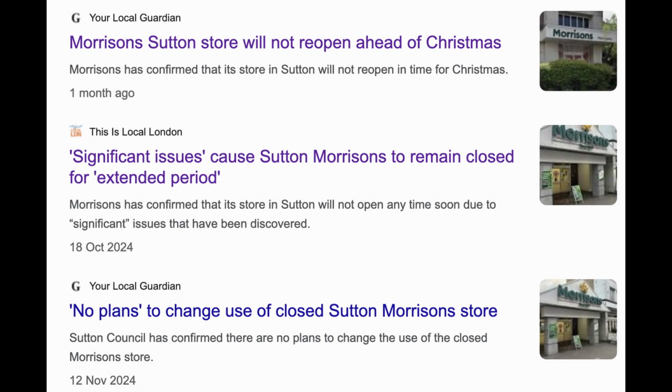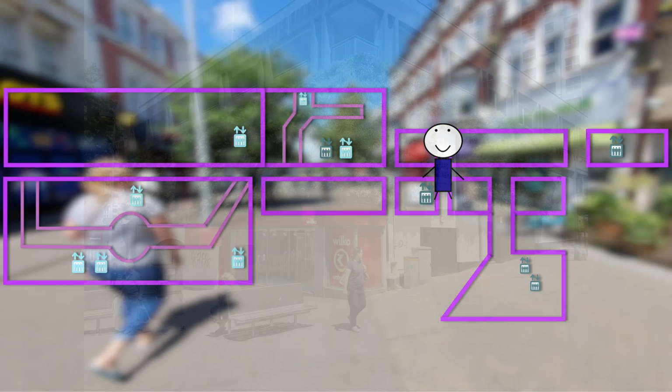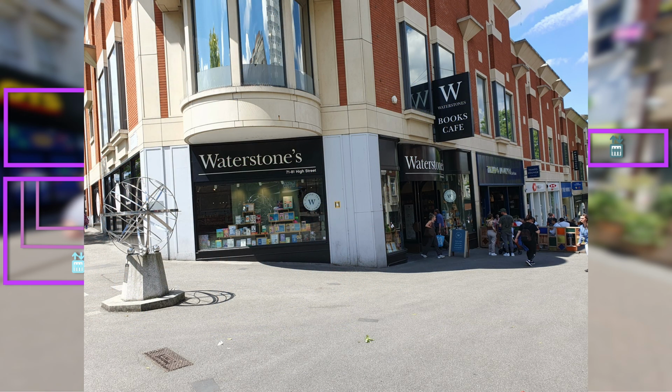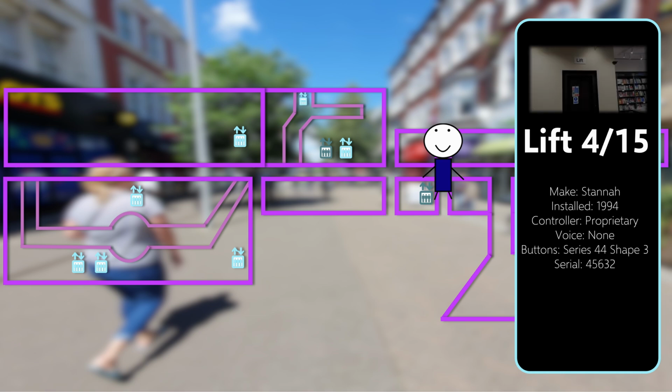A few weeks after I recorded this lift tour, this Morrisons closed down indefinitely due to structural issues. Continuing down the high street, we see an abandoned Wilko covered in greenery, as well as a Waterstones. This Waterstones features a mid-90s Stannah maxilift.